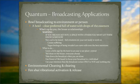So what to do is that you can leave a little sign by the bowl in an easy to see place. So if I'm doing broadcasting applications to the environment in my home here, I'll leave them right in the front door, and the first thing that everybody will see as they come in the door will be this bowl of water broadcasting with a little note on it that says what is broadcasting and what the intentions are on it, if it's supposed to be clearing the environment. And I'll let everybody in the house know.